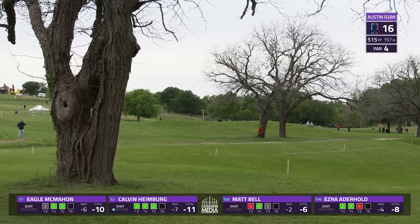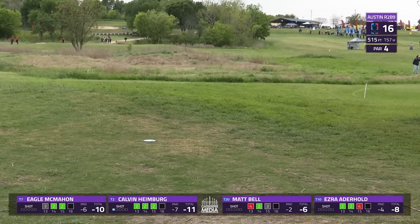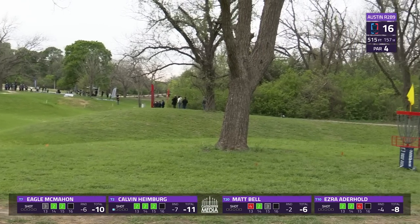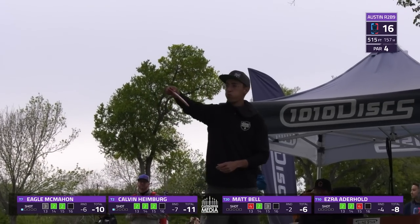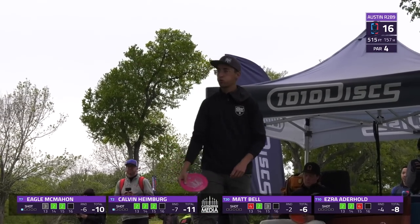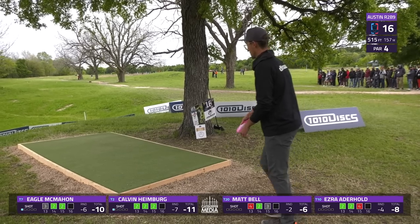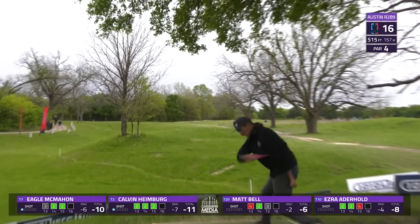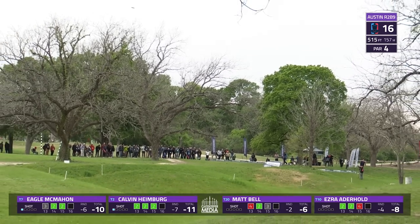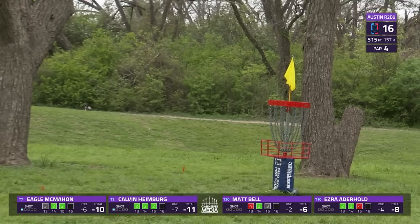Calvin did card that eagle in round one, as we saw. This time, going to push out towards circle two. Nothing wrong with it. Just has some work left to do if he wants another two. I feel like Eagle's nice and warmed up for this shot. He's really been discing down and throwing hard, so not a new feel for him to try to reach this one. He's already been throwing pretty hard today.